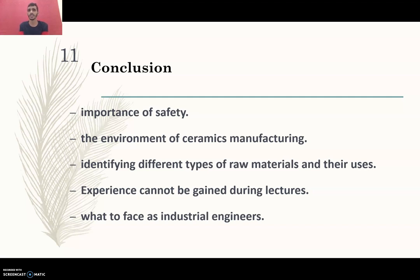This site visit gave us a chance to experience and learn what cannot be gained during lectures or courses. One of the first things we learned is the importance of safety, which is the basis of any plant, because of all the dangers that exist on site. Furthermore, we learned many things by identifying different types of raw materials and their uses. We also learned a lot about methods used in ceramic manufacturing, by talking and asking questions to the team who were guiding us at the site.